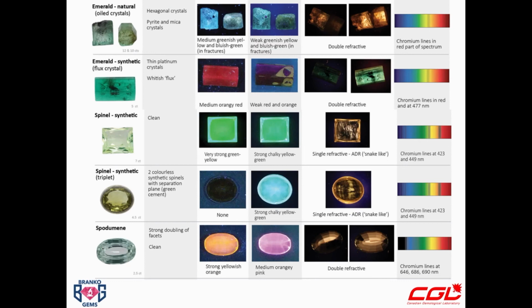Of course, even crystals could be oiled. This is the one that is emerald, it is oiled, because when they mine them, they put them in oil and then they cut them after. This is a crystal of synthetic flux that has very different fluorescence, much stronger red, unusual here, kind of zoned. And of course, spinels could be easily separated by fluorescence, the strong chalky yellow-green under short UV light, sometimes on both. We have samples of spinels as well, so basically you can decide which one you want to see.